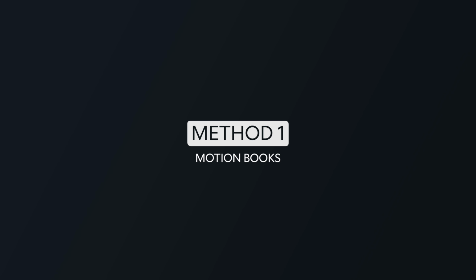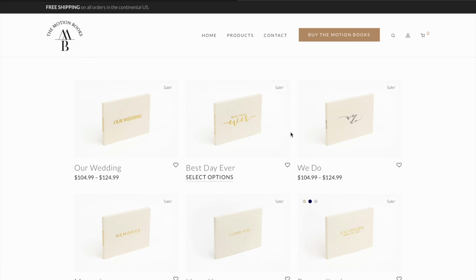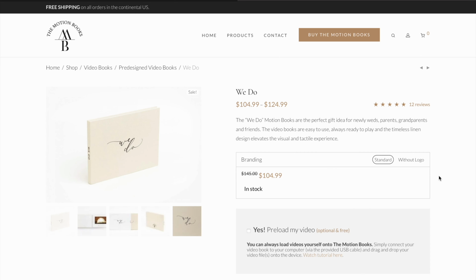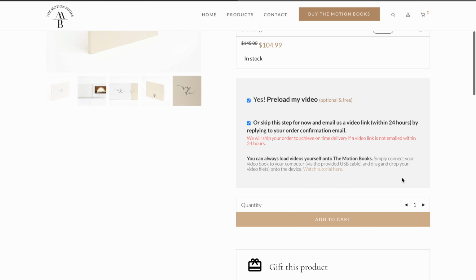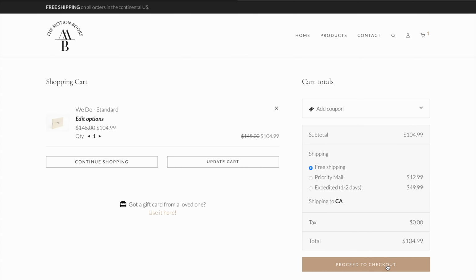Motion Books is a video book that allows you to deliver your wedding films to your bride and groom, something that they can hold with them forever, a memento, a treasure that they can share with their loved ones, their family, and their friends. Simply upload the completed version of the wedding film to Motion Books using the USB cable provided in the box. Verify and then safely package the video book and mail it off to your bride and groom. On average, the Motion Book can cost you anywhere between $120 all the way up to $200.